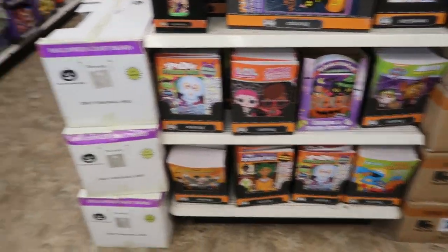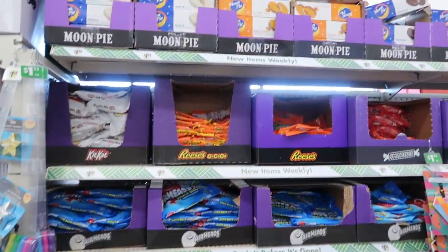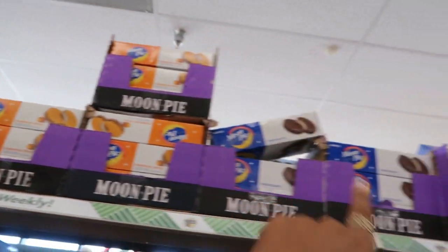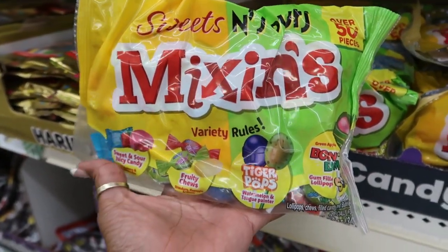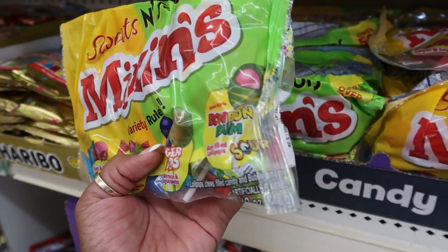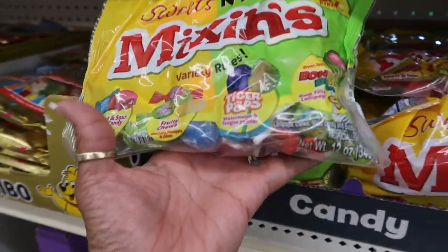Okay, that's cute. The Halloween candy is coming out. There's them pumpkin spice moon pies that I just showed you guys. They have vanilla. Chocolate, of course. There's a nice variety bag of candy, sweets and sours mix-ins. You got sweet and sour juicy candy, fruit chews, tiger pops, and bon bums, the sour lollipops. 50 pieces.